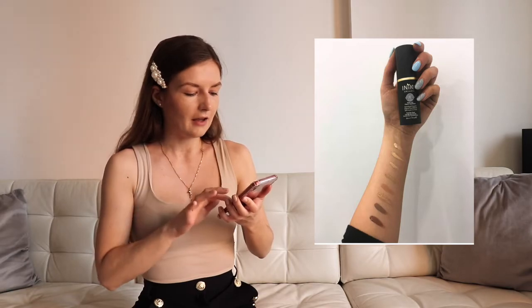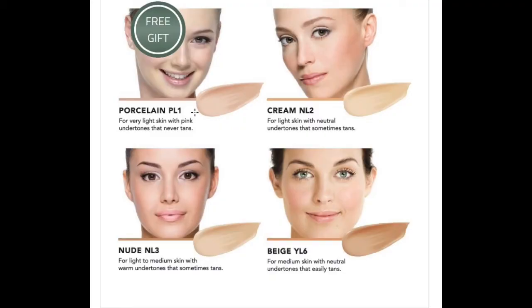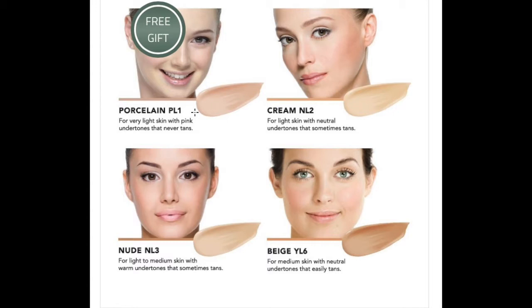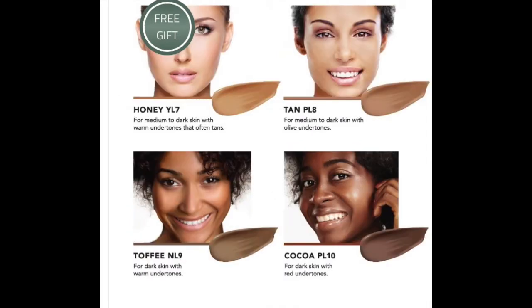Which ones are those? We have number 1, porcelain, which is a very light tone for skins that are kind of pinkish. And then we have cream, which is more neutral for a face skin that is tanning sometimes. And this is exactly the color that I have chosen. I wasn't sure if I should go for number 1 or number 2, but it was actually a good choice. I went for the cream. Then we have nude. Have a look at the screen, I will show you the entire range now. Then we have nude, beige, and then we have honey, tan, toffee, and cocoa.